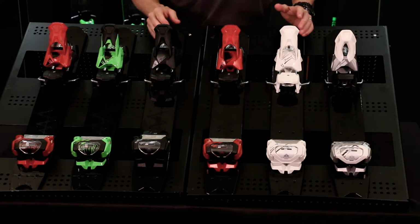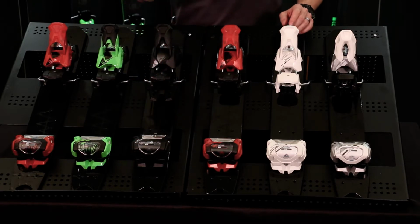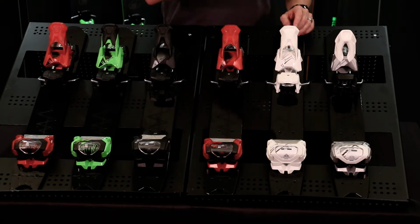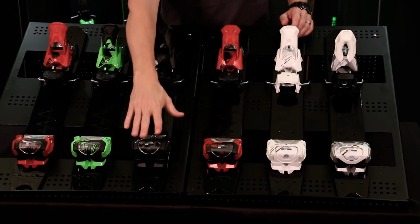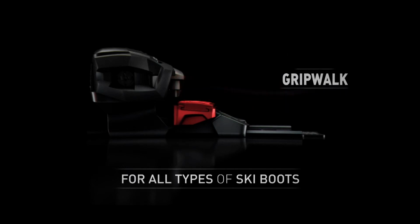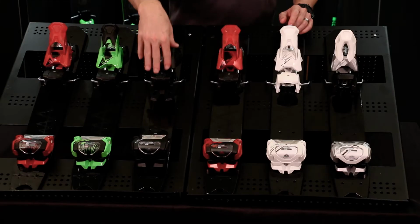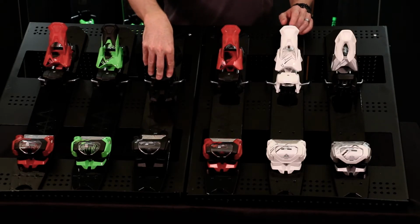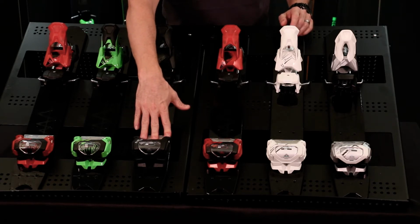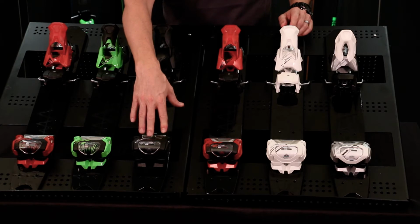In continuing the discussion about compatibility, we have to look at the AAttack 14 AT as well. When you look at that specific AT tacked on to the back of the name of the binding, that refers to both the Alpine norm as well as the touring norm. So the AAttack 14 AT can accommodate an Alpine boot sole, a GripWalk boot sole, a WTR boot sole, or a touring boot sole. So no matter what type of boot you are using in today's ski market, you can go ahead and accommodate it with the AAttack 14 AT. We use a slightly different AFD that allows us to lift the binding just a little bit more, and that gives us all the adjustability of those 4 different boot soles within one binding.